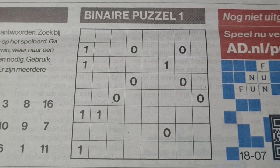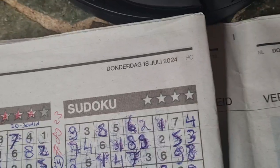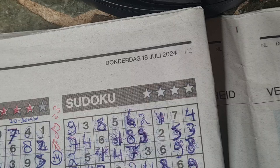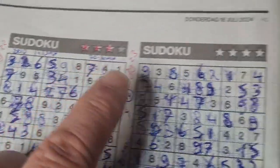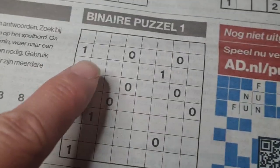Hello boys and girls, welcome back with the third puzzle. The third puzzle in this edition of today's newspaper on Thursday, July the 18th, 2024. Already solved two puzzles, the 3 stars and the 4 star Sudoku. Two puzzles are left. The Jigsaw Sudoku and the binary.